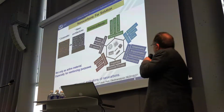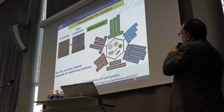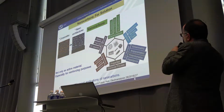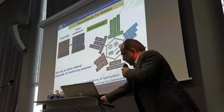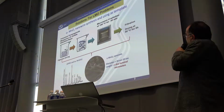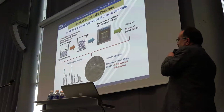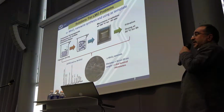In our approach, we aimed to use these last two techniques: to use composites and to produce nano architectures. I'm not going to concentrate on this matter, but we know that nanocarbons have several application areas, and energy storage is one of them. We started with alpha manganese oxide nanowire production, because we aimed to use the alpha manganese oxide nanowires as a template.